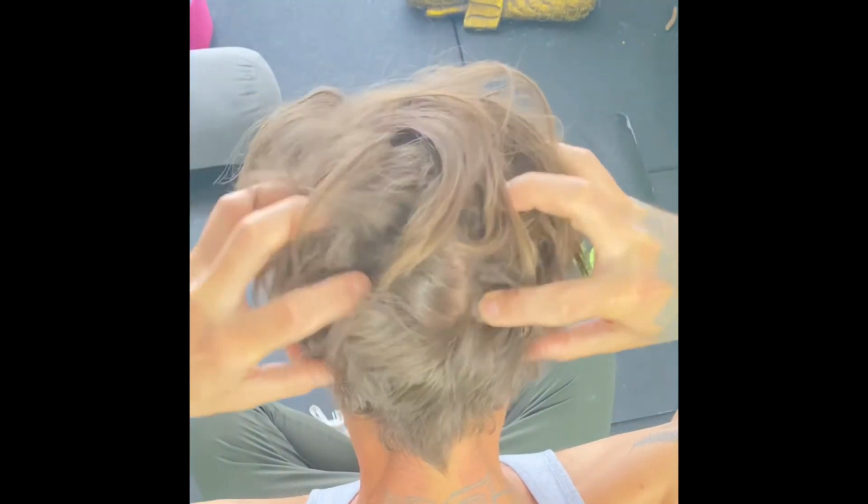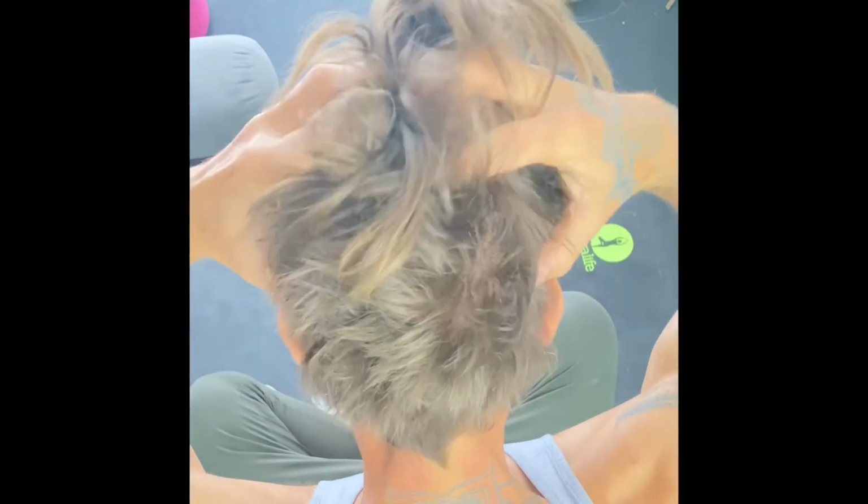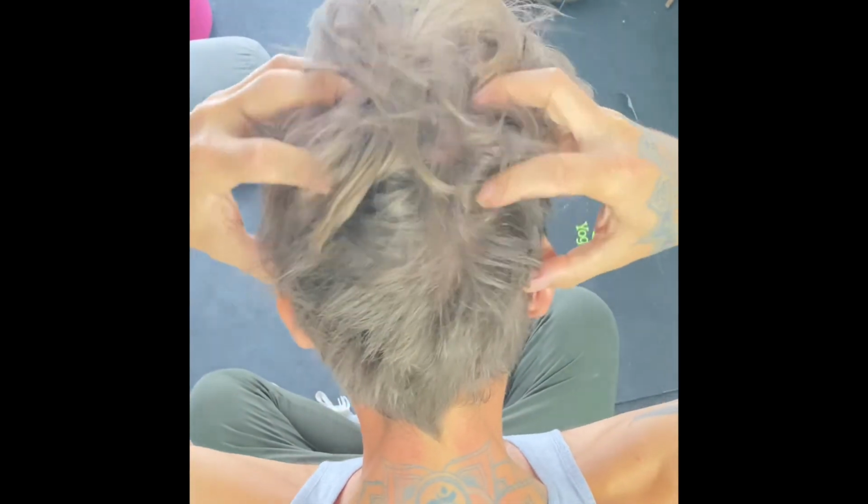Maybe take a little bit of pressure off as we come over the temples. And then as you enter into the scalp, really start to dig in. Really press those fingertips in, with these spiraling actions of the fingertips, and massage that area.